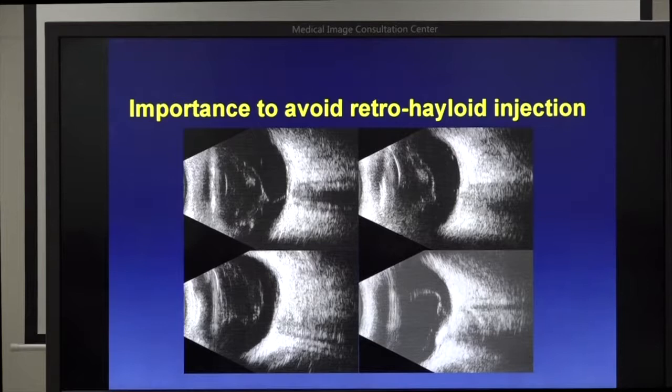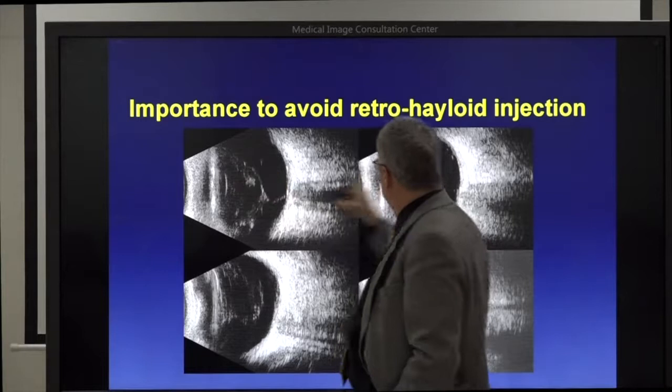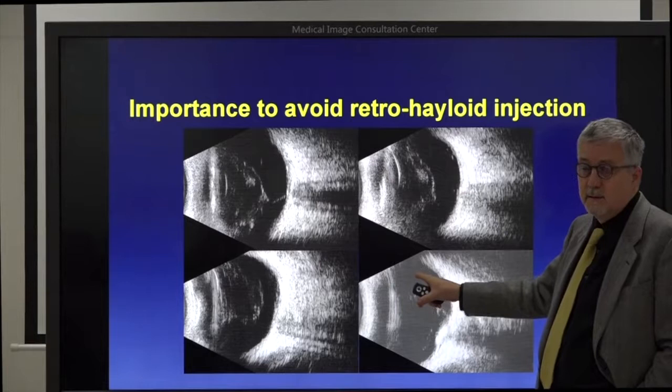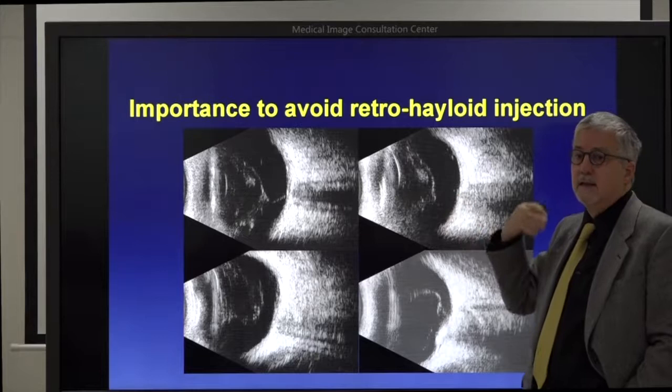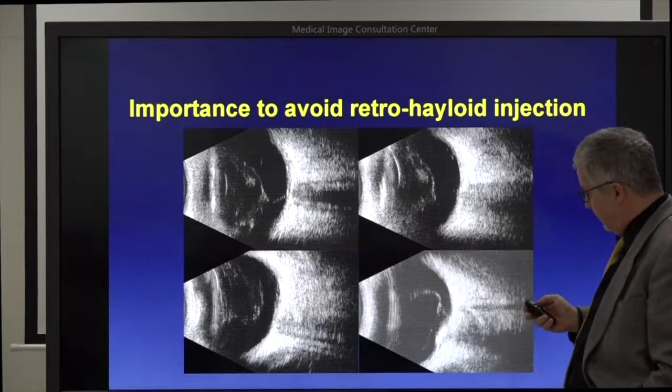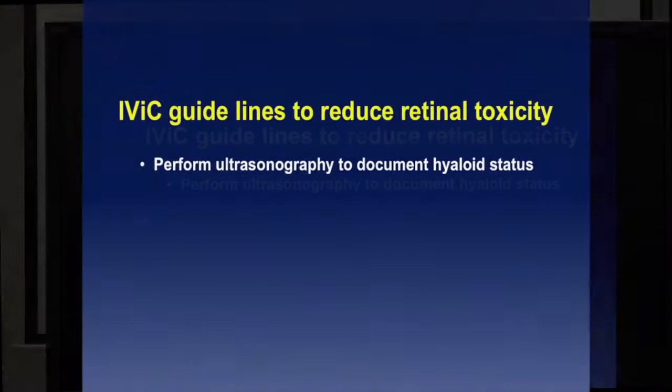And you see, it depends where this is. Depending on where you put your needle, you can end up in the retro-yellow space. Also, if you use a short needle and inject in this space, you will have a toxic concentration for the retina and elicit the grade 4 and 5 toxicity. So I come up now with my recommendation for the technique. I think you have to perform this to really document the status of the posterior yellow bit.